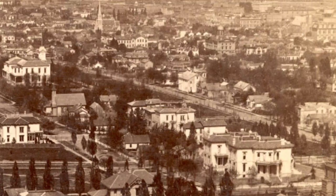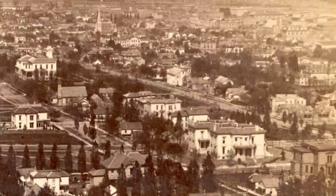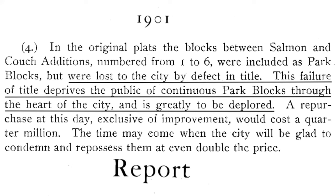And by the mid-1870s, the more than decade-long efforts by the Lounsdale heirs to regain land finally dried up. No completed park blocks in the city's immediate future. By the time of a 1901 Portland Parks report, they lamented this lost opportunity, calling this unfortunate failure something to be greatly deplored.